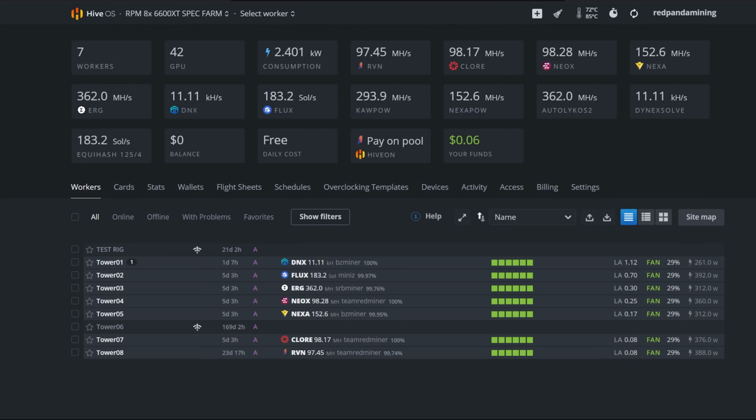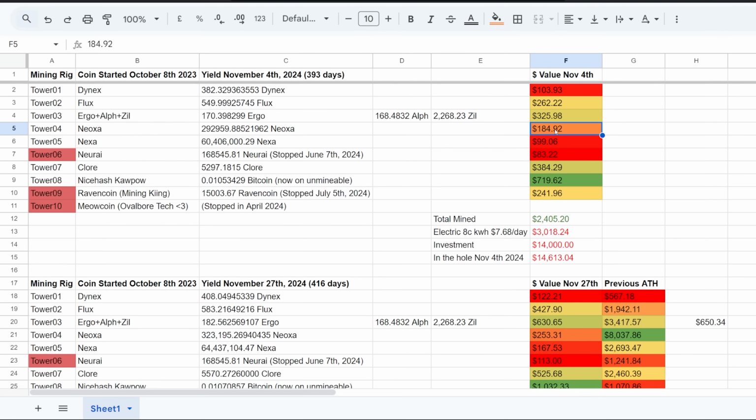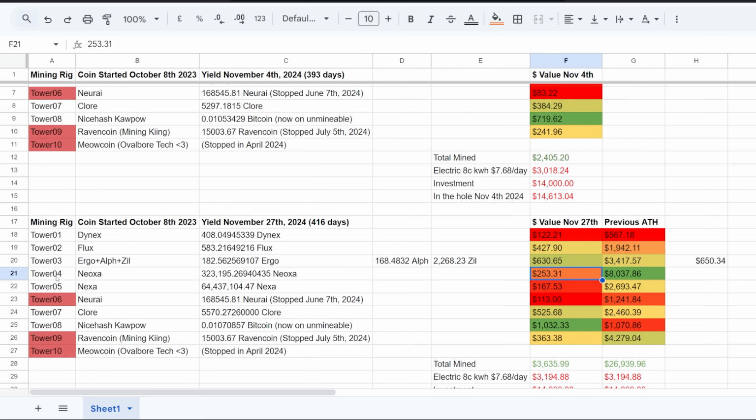This NEOXA rig, Tower 04, has been mining NEOXA nonstop, and this has garnered almost 323,000 NEOXA, okay? And that bag, though, is only worth $253.31. And then a couple weeks ago, this bag was worth $184.92, okay? So doing good. It's going up. All right, now next rig, Tower 05, NEXA.